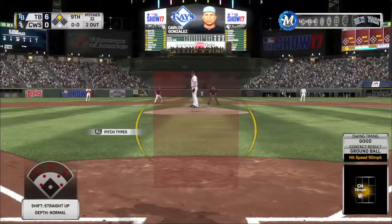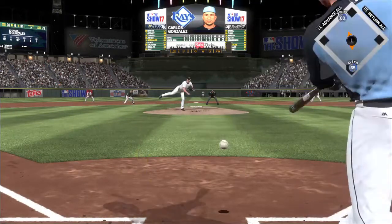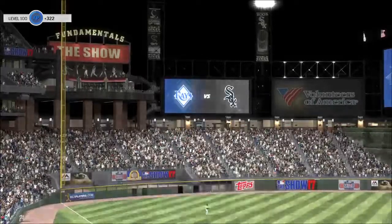Here's Carlos Gonzalez. Last time through was a base hit. Carlos Gonzalez. Hard hit ball to second. Murphy's got it. And a low throw to first, but Votto's able to come up with it. A fine play.